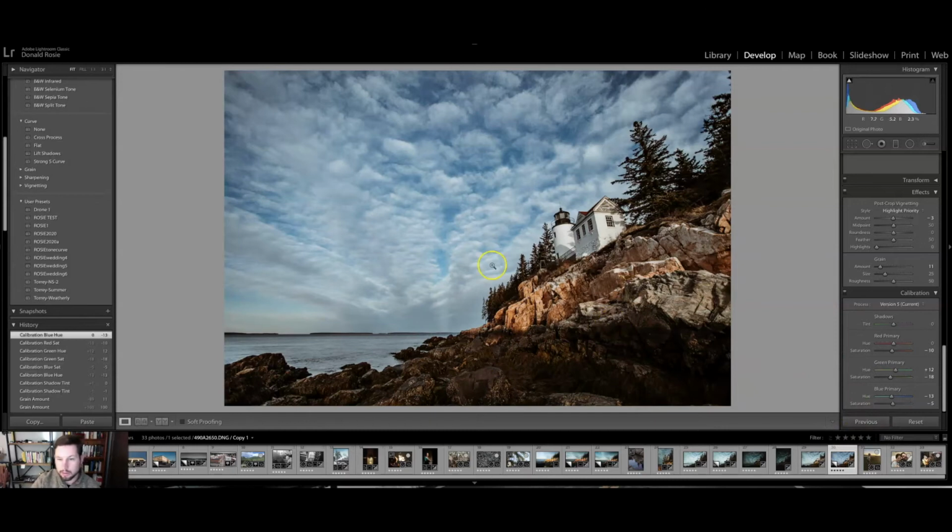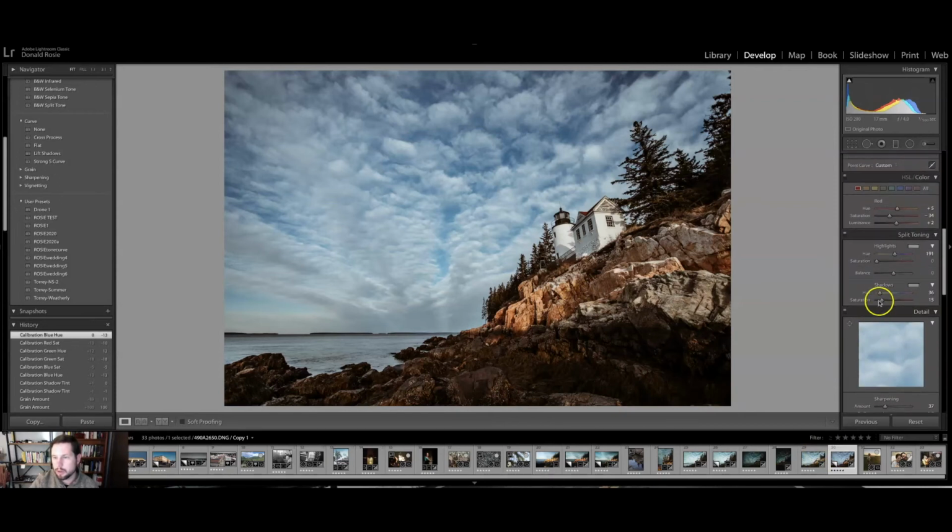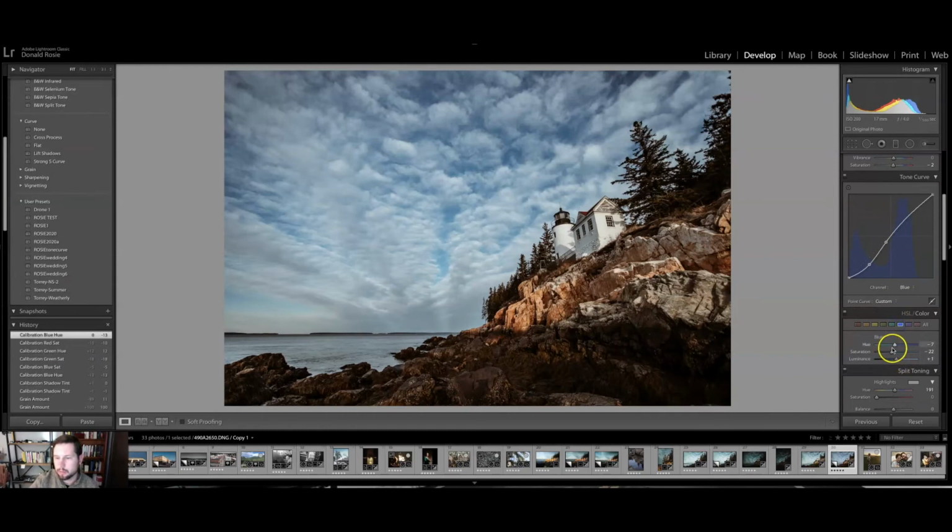Not even sure that I don't like this better than what my preset had for me. You can fall into kind of a hole with presets and lean on them too much, and a lot of times we need to look at every single photo independently.